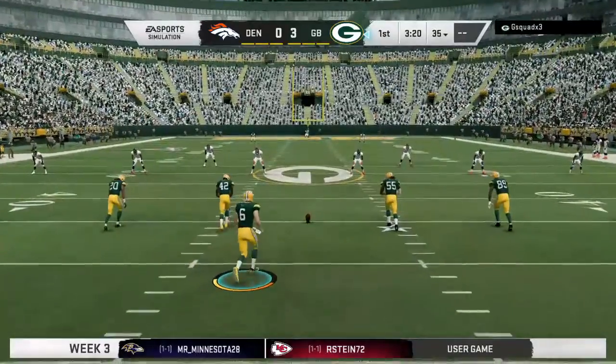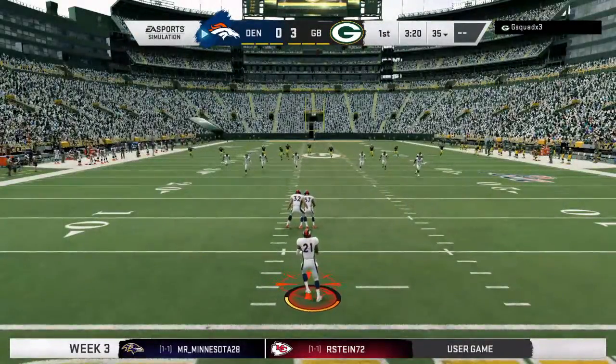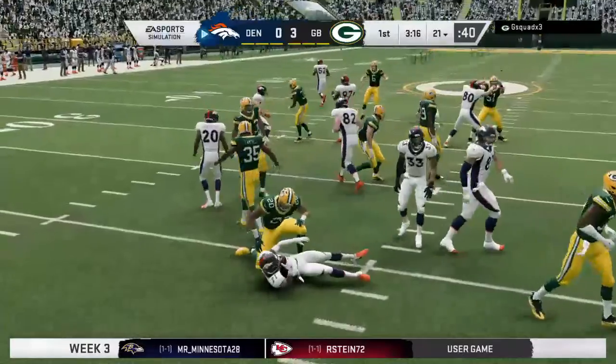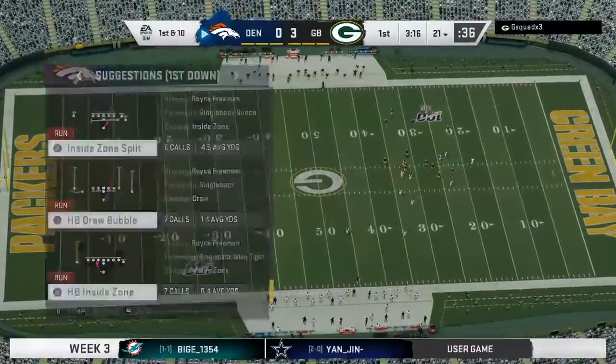Set now to kick this one away, and off it goes. This fielded at the 2. And he'll be taken down just past the 20 at about the 21-yard line. At their own 21-yard line.